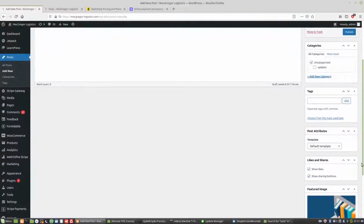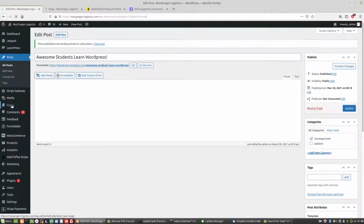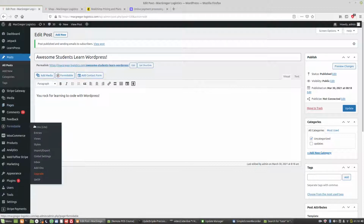Doing pages is the same as this, only instead of going to the post section up there, you will go to pages. And you will click all pages to look at it, or add new. It's exactly the same for that. For Formidable, I'll show you what the Formidable interface looks like. As you see down here in the bottom right part of the screen, that's uploaded.